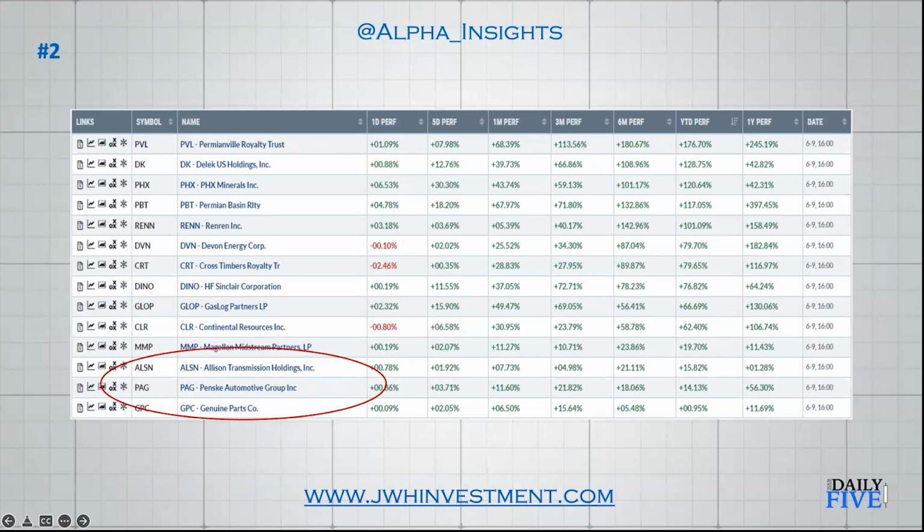They all have something to do with the automotive industry, right? And so we're going to dig a little bit deeper on those names. But first, I want to point out that if we look at the year-to-date performance, Genuine Auto Parts is basically flat, but Penske and Allison are up 14, 15, 16%.